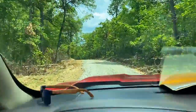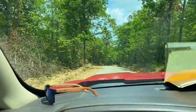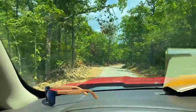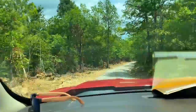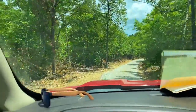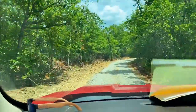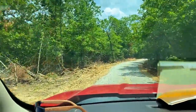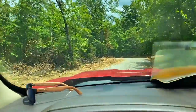This is a private easement road. You saw the gate back there, so this is only for property owners and their guests. So extremely private setting, being off of the county road like that. Our guys have spent quite a bit of time out here and they haven't seen any signs of any recent logging. These trees that you see off to the side of the road are just from the road being improved.